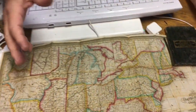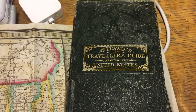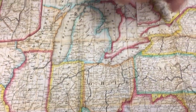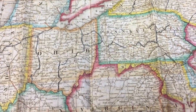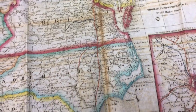Jumping across the Atlantic, we have the Mitchell's Traveler's Guide. Mitchell was known for its very accurate maps early on in our country. One of the interesting things I find here is that there are red lines and blue lines. The red lines were for waterways, canals that were used, and then the blue lines are the railroads.